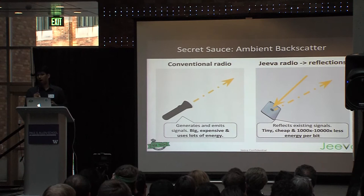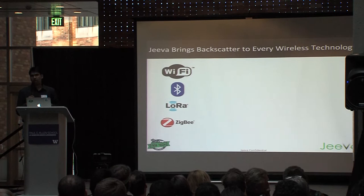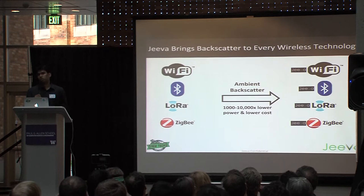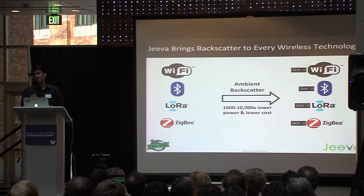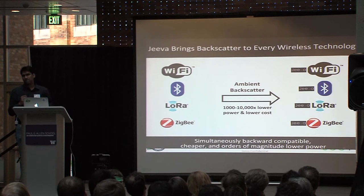So we at Jeeva have basically brought this concept to any wireless technology that you can think of. On the left, I have Wi-Fi, Bluetooth, LoRa, ZigBee, any protocol you can think of. We can use our ambient backscatter technology and convert that to a Jeeva Wi-Fi, Jeeva Bluetooth solution, which would be much lower power. You're talking about 1,000 to 10,000 times lower power, really small, and a solution that would cost maybe 10 cents to 25 cents. And the cool thing here is that all this technology is backward compatible. So our protocol, you can read from your existing cell phones and smartphones, but at the same time it can be extremely low power and really cheap.